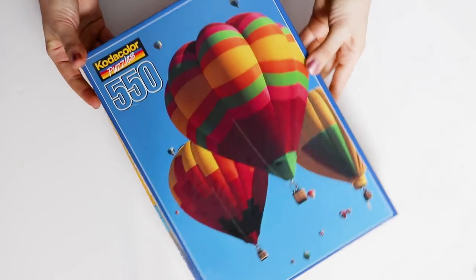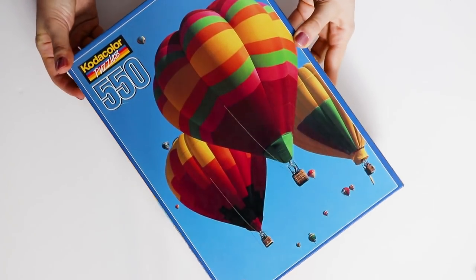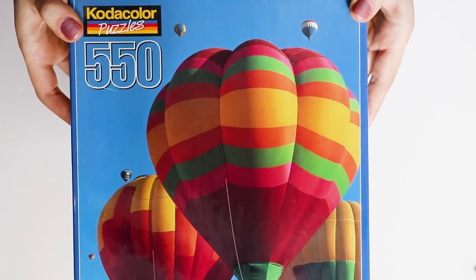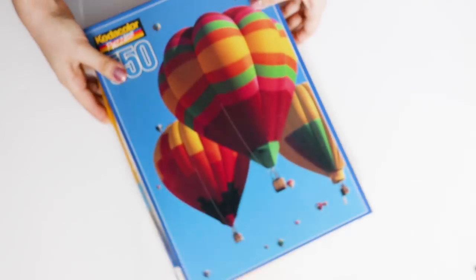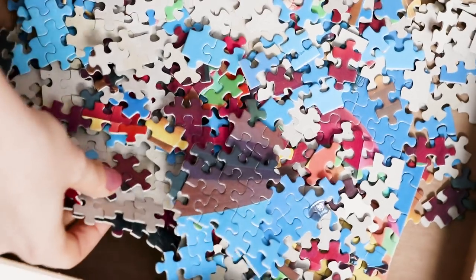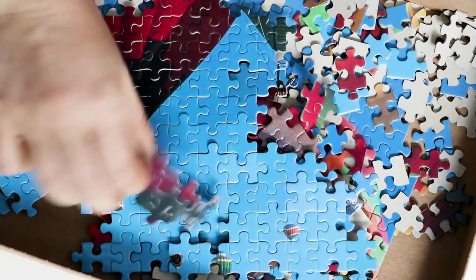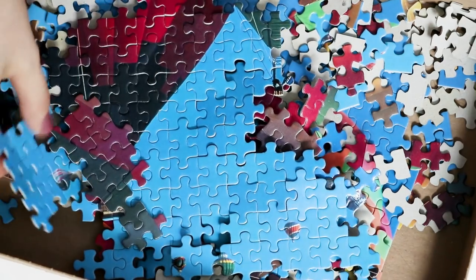This is another one that I remember doing very early in my life. It is just a very standard hot air balloon photo, which I feel like is kind of the perfect beginner puzzle, because you have all these really distinct blocks of color, and it's only 550 pieces, so it's not too hard. This is by Kodacolor, apparently. Do they still make puzzles? Are they still a company? Oh, Kodak, and also Rosart. Okay, I don't know. These puzzles are licensed by so many different companies.